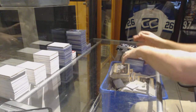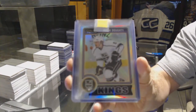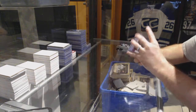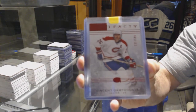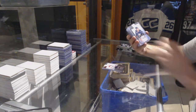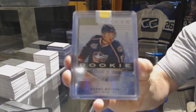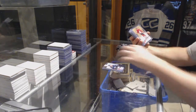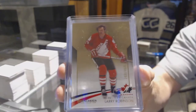All right. We've got a rainbow for the LA Kings. Drew Doughty. Drew Doughty. We've got a $5.99 Vinny Damfus for the Montreal Canadiens. We've got for the Blue Jackets a $6.99 rookie Kirby Reichel. Can you grab the boxes? We've got a Larry Robinson for the Montreal Canadiens, Team Canada base.